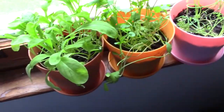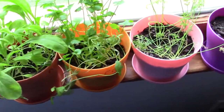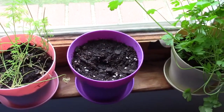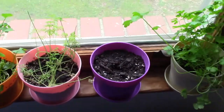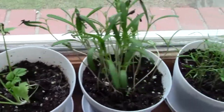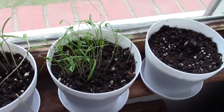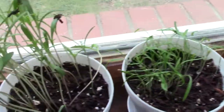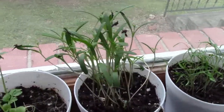Window. Herbs seem to really be thriving for the most part. There's a few that still aren't. That lavender is just absolutely never going to come up. I give up. I'm going to have to buy a lavender plant. But everything else seems to really be doing well. The chives still haven't come up yet, but that's not time for them yet, I don't think. The feverfew is really taking off.